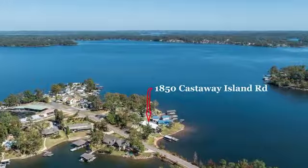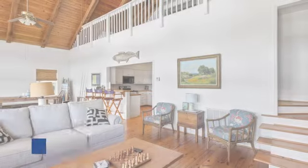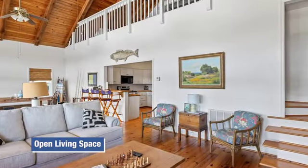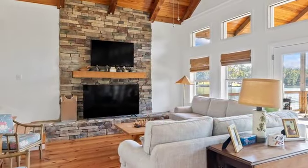One of the coolest parts of 1850 Castaway Island Road is the massive back lakeside deck, because it's located in the Collegia side of Lake Martin, so it's in between Collegia Bridge and Chimney and Acapulco Rock, and this is a prime hangout spot for a lot of stuff. But inside, the home feels like a lake house with gleaming wood floors, exposed wood ceilings, and open concept.